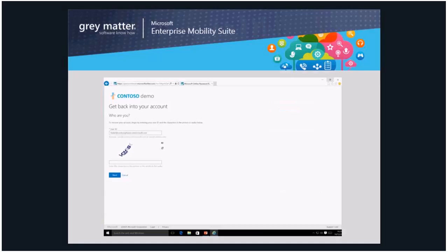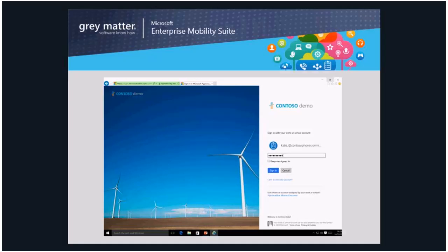I put my email address, I type the information that's there, the bit that checks to make sure I'm not a robot. It would then ask me a few more questions and then enable me to go and reset my own password. We're not going to do that for now, we're just going to go back. But that is self-service password reset. Not the most exciting thing to show, but actually a tool to save your IT staff a lot of time and a lot of pain resetting people's passwords all the time.